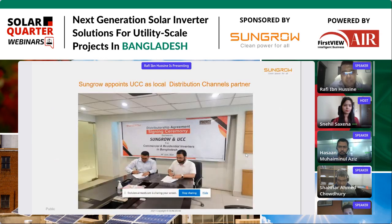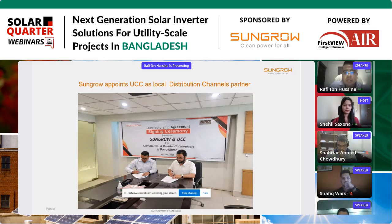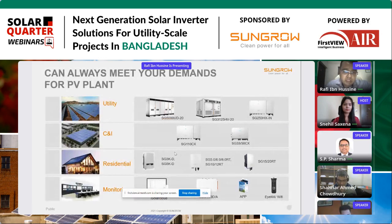We appointed our local distributor or channel partner for the commercial and residential segment inverters in Bangladesh, and they are going to support you in each and every portion of our residential inverters in Bangladesh. There, we mainly provide three segments of inverters. One is utility, another is C&I, and another one is residential.